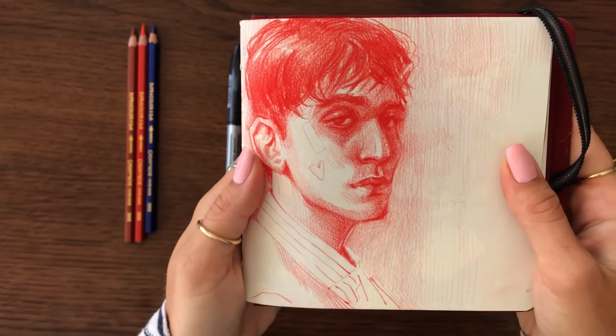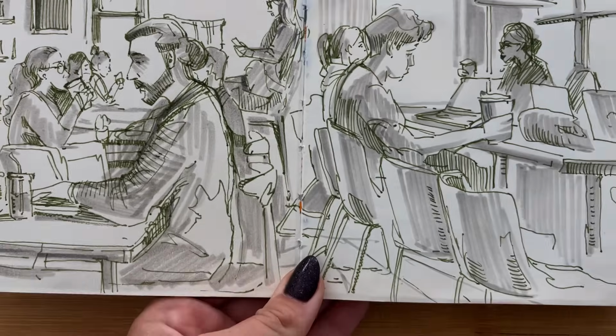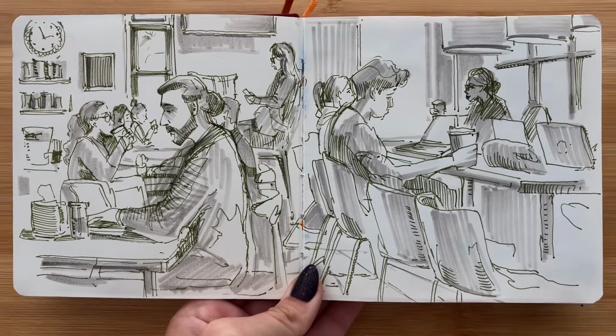It's that time again where I get to finish another sketchbook. Got 2 or 3 pages left in this one. I know we just did a sketchbook tour, but I've been working in this sketchbook simultaneously. It's this cute little square size. I've been taking it on the go. So I figured we can finish this sketchbook together.